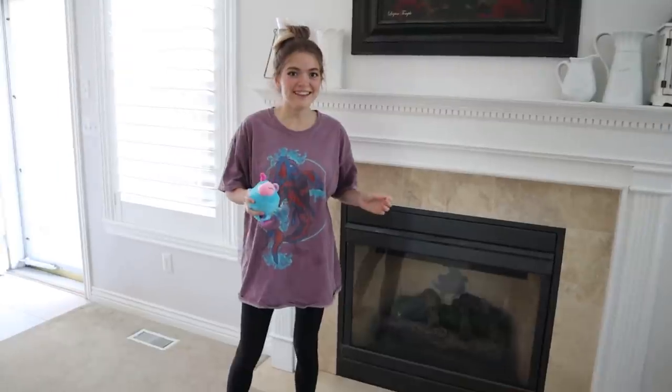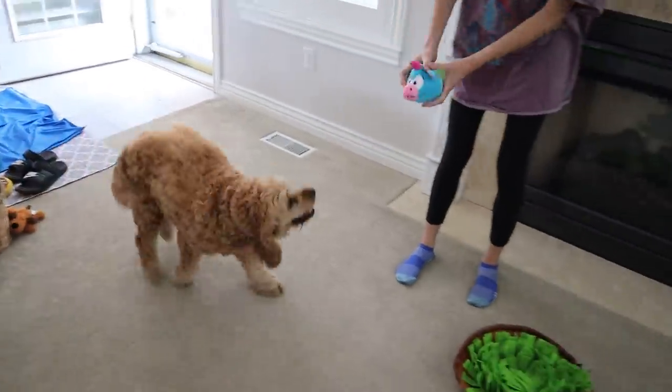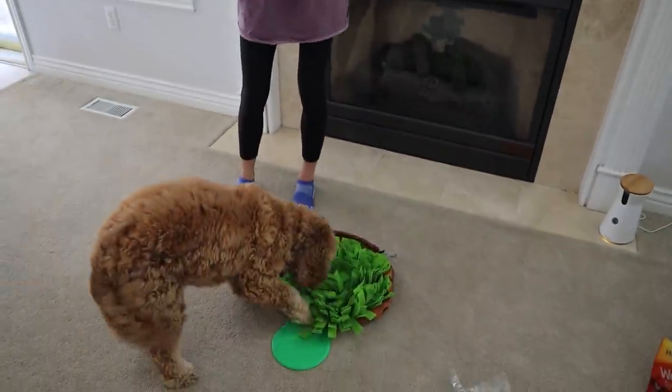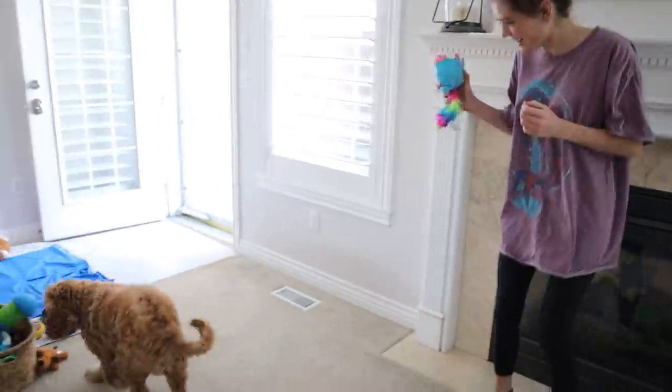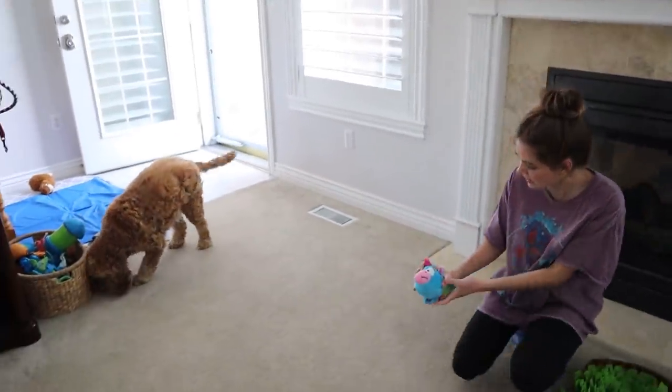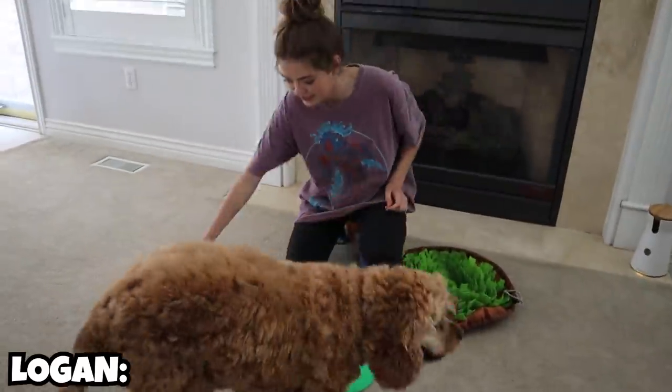I wanna see Logan's reaction really fast, and then we're gonna try one of the last things. Logan is so excited. Logan, are you so excited? Oh, we're gonna have to do this for Logan too. He wants to play with it so bad. Oh, I'm so excited. He loves these. Ready, Logan? Logan, what's this? Ready? Come here, Logan. What's that? Not this. What's this toy?